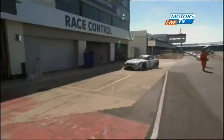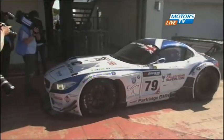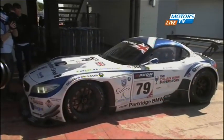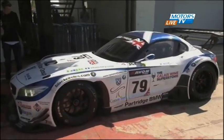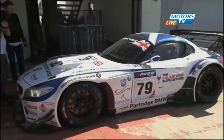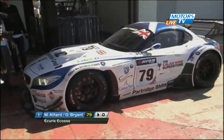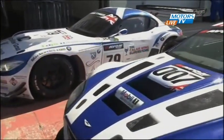And as Gary says, he's looking a combination of happy and relieved. Just to finish off the top 10, Alan Simonson didn't get past Charles Espinelav on the last lap. He missed out by 0.182 of a second. It couldn't have been much closer. Well, there is a car that's done a very good job all day. Look, barely a mark on it. It has gone like clockwork, and it's a win for Marco Attard and for Ollie Bryant. BMW takes its first British GT win of the 2013 season.